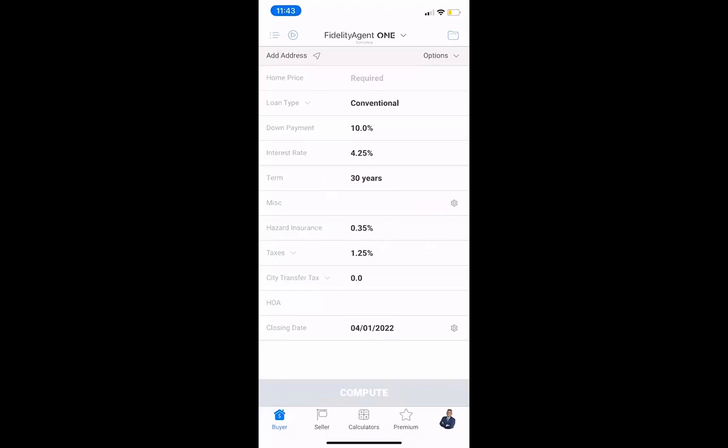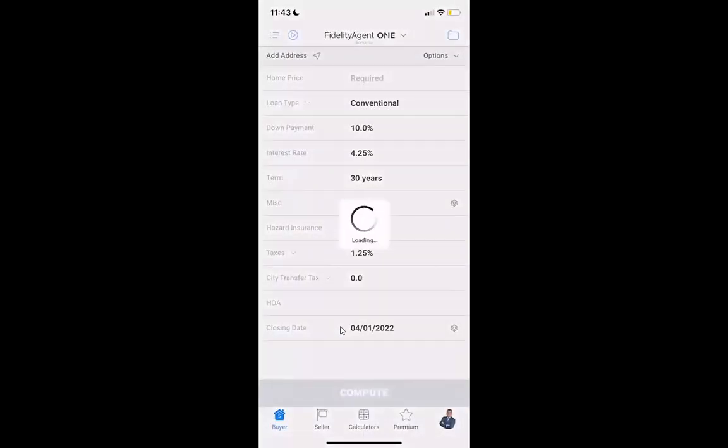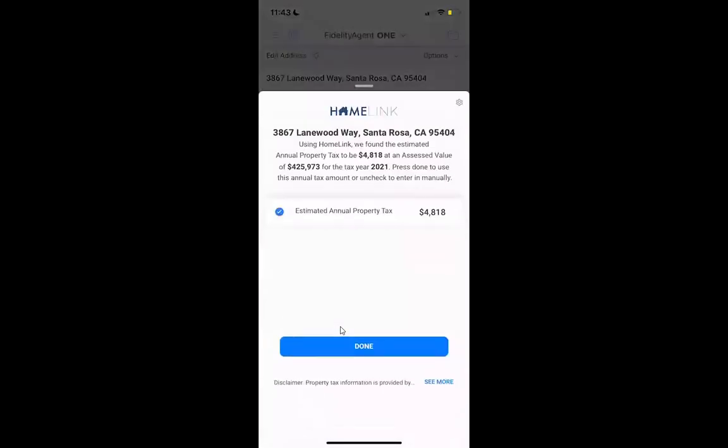So with that being said, on the screen right now, you'll see at the bottom you've got buyer, seller, calculations, and premium. We're just going to walk you through a quick buyer's estimate. From here, I recommend you go ahead and hit add address. Roberto, you can just put in my property address, 3867 Lanewood Way, Santa Rosa.